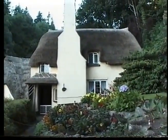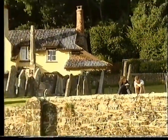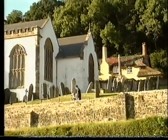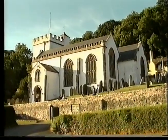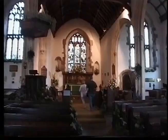Above the village, at the top of Selworthy Combe, All Saints Church commands an impressive position. Its lime-washed walls, whilst protecting its stone, also make it stand out from the lush green landscape. Our visit coincided with the annual flower festival.